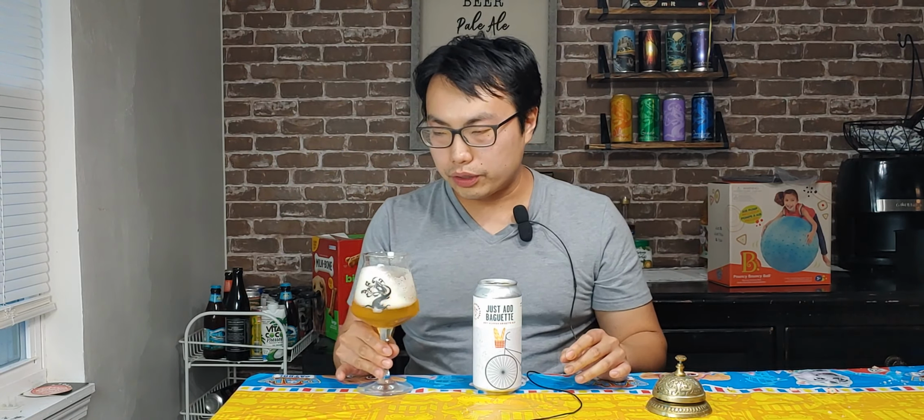Beer comes in a wonderful kind of straw to light gold color. Got a little bit of a light haze on that. Wonderful fluffy white head.